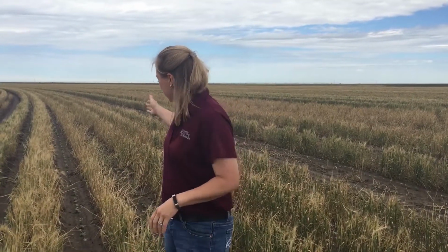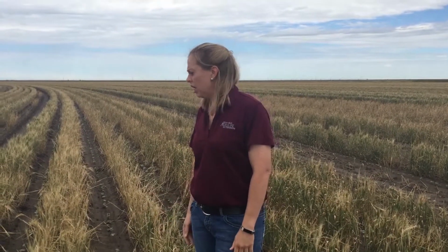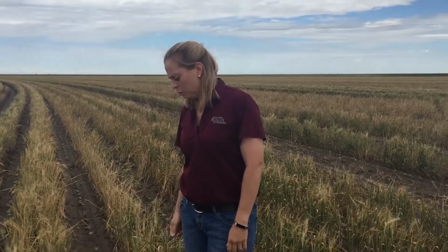So, that being said, we are very happy. We have our good stand. You can see you can row up every row down there. Our plots are looking good. We are very happy with the cotton this year at this stage of the game and glad to have it planted when it was planted.